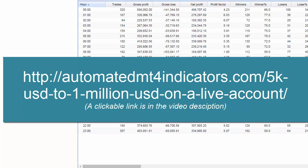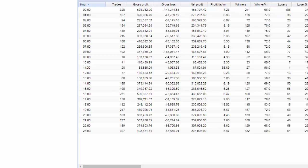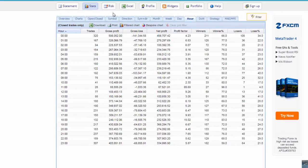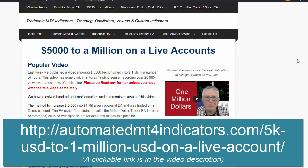So it is a very unique EA, and as I must just remind you, it is not my EA, and I'm trying to develop this EA to the extent that it will be tradable on a live account at a very low risk.